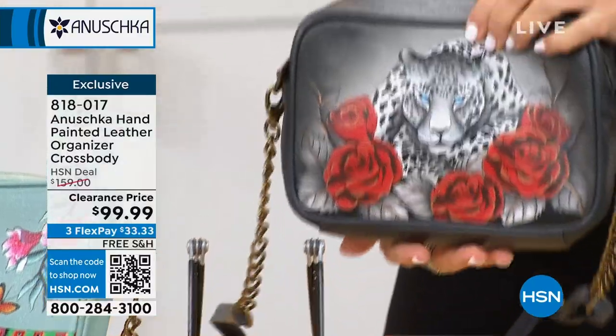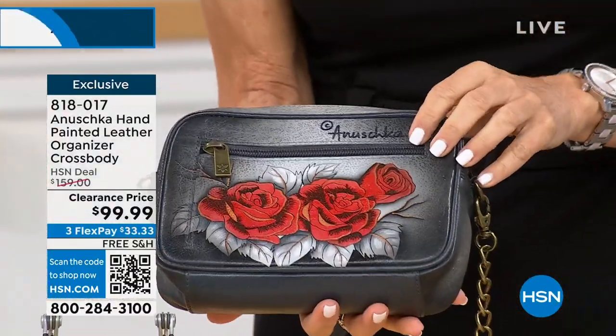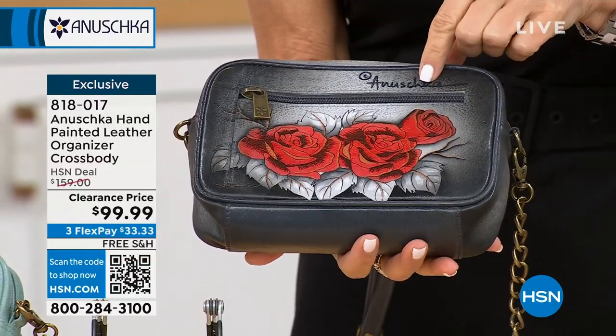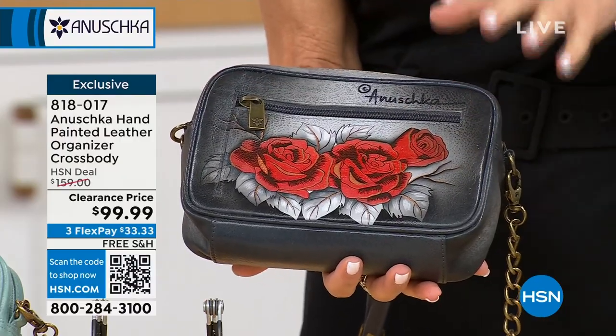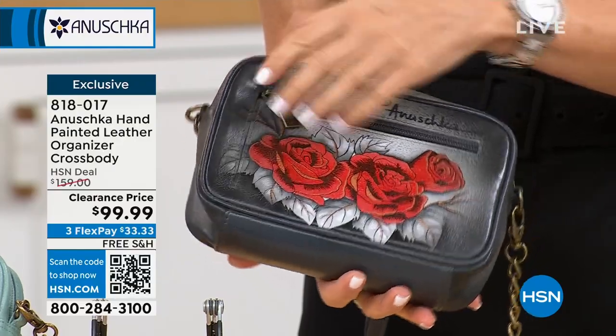So I just want to show you, we have the front there, but don't forget, we have the beautiful back. And you can see all the bright, bold red roses. The color is so vibrant and so beautiful. And there's the signature of the family. This, again, is all genuine leather, all hand-painted, hand-constructed. We have beautiful brass detail here.